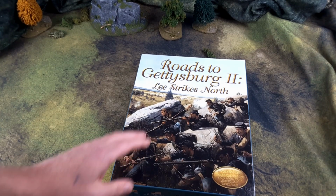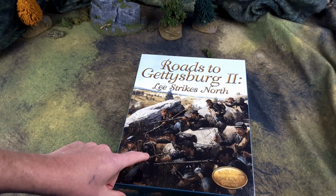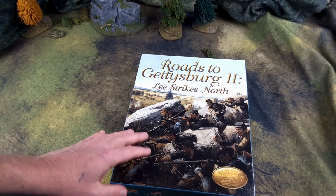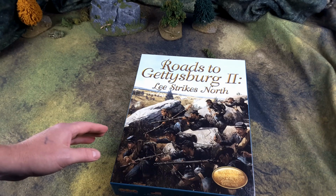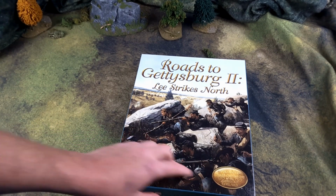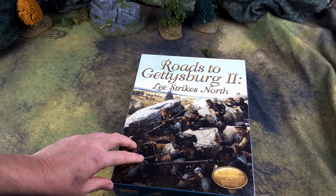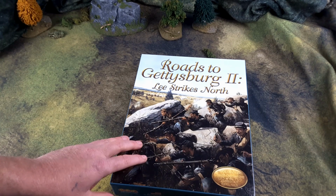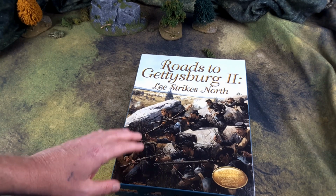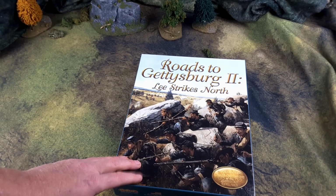So, I should point out that Roads to Gettysburg II is the second version of the game. I think the latest date in here is 2018, so this is actually a relatively recent add to the series. This version, anyway. This is Volume 11 in the series, Great Campaigns of the American Civil War. There's quite a few volumes, and it's quite an extensive series. If you're interested in the campaigns of the American Civil War, this is a great series to look into.